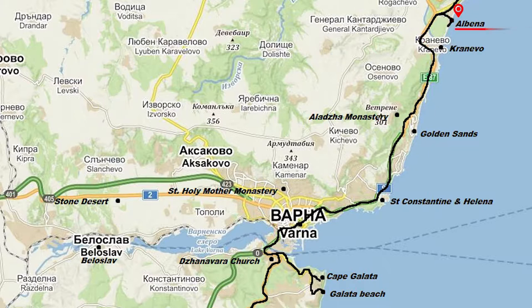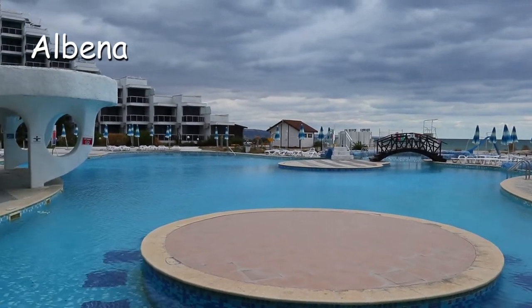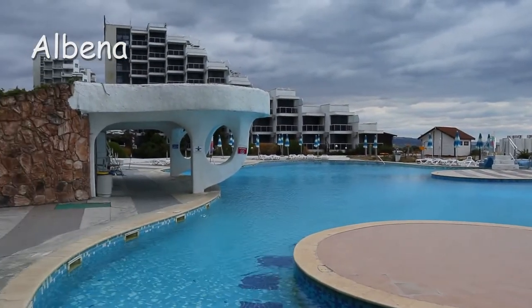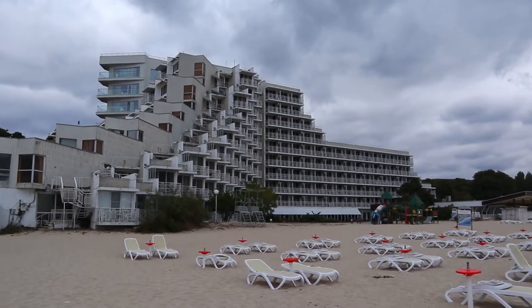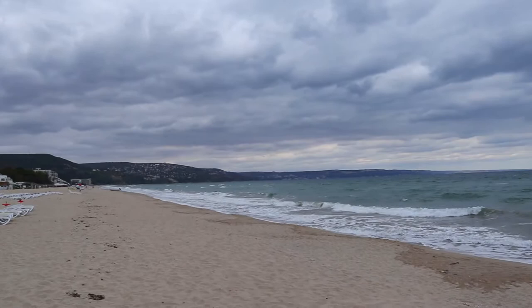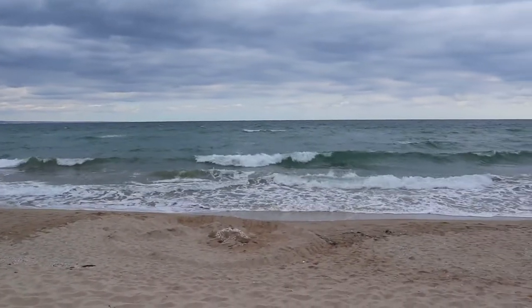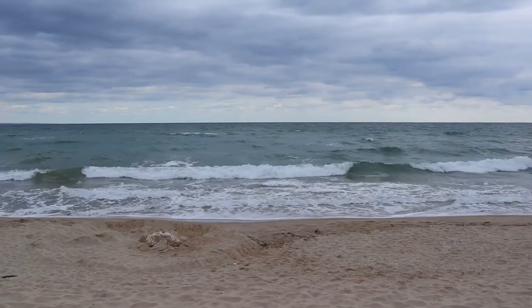Now we are here again, at the starting point of this coastline section. The first stop in this section after Balchik is Albena. Albena is one of the most beautiful Bulgarian seaside resorts. Now it is empty and the weather is cool, but maybe this is a better opportunity to enjoy its beautiful beach.